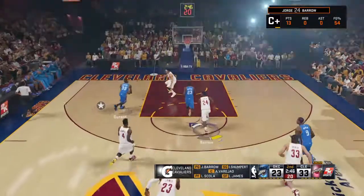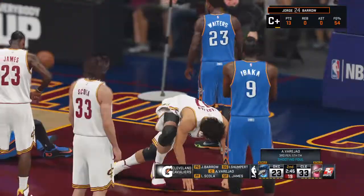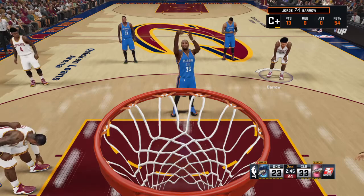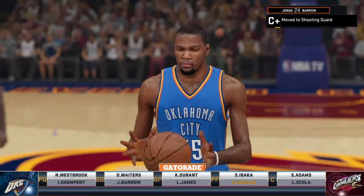Barrow in at point guard. Anderson Varejao out there with Scola. Then there's Iman Shumpert. And it's LeBron in at the 3 slot. That's the 5 for Cleveland right now. For Oklahoma City, they have been good at the free throw line. This one, 7 of 8. Love checked in for Cleveland.